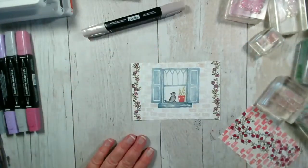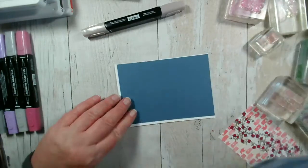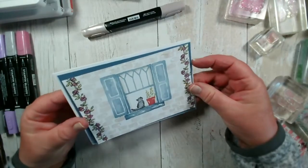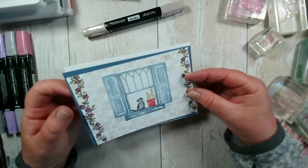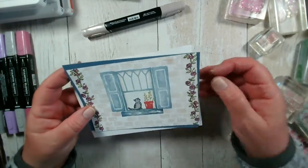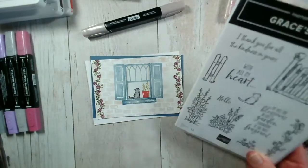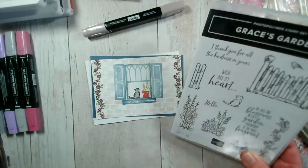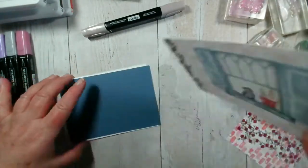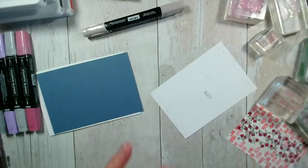Okay, so let us mount this together, see what it looks like. So this is my Misty Moonlight to pick up the colour of the shutters, and that one is on there. So any suggestions for a sentiment? So I really got the choice of welcome, wishing our paths crossed a little more often. I've got hello on here. Or I could leave it blank. So if you have any ideas, let me know. And in the meantime, I'm just going to mount this up when I can find my glue.